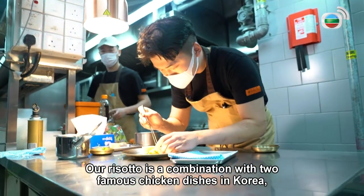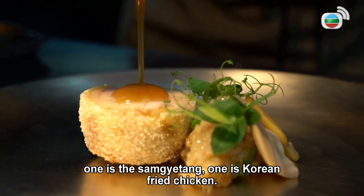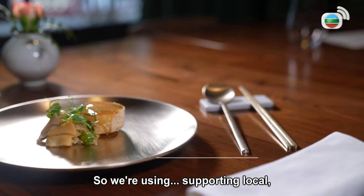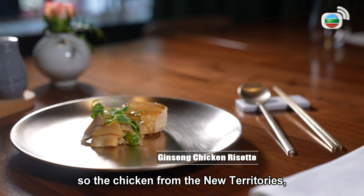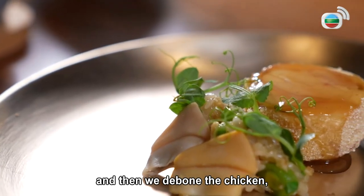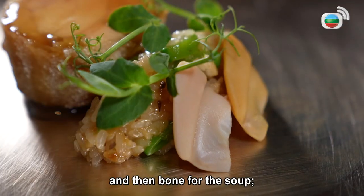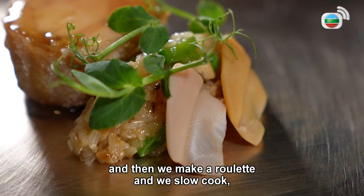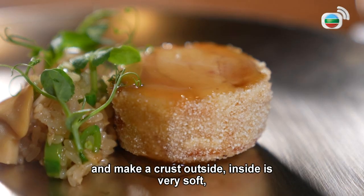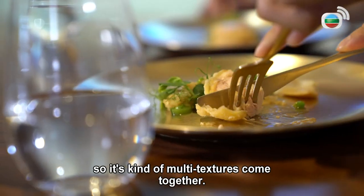Our risotto is a combination of 2 famous chicken dishes in Korea. One is samgyetang, one is Korean fried chicken. So we're using locally supported chicken from the New Territories, and then we debone the chicken breast and the chicken thigh. We're making a roulade and using the bones for the soup. And then we slow cook the roulade, and crust it with rice flour to make it crusty outside. Inside is very soft, so it's a kind of multi-texture coming together.